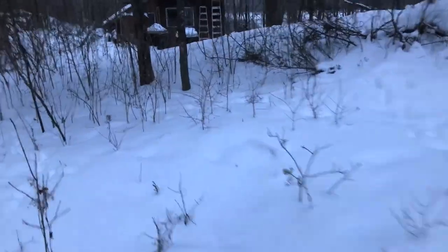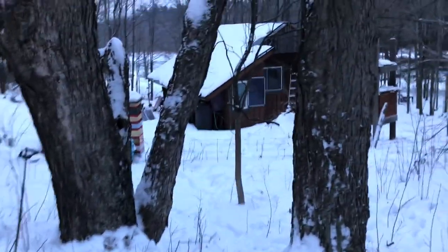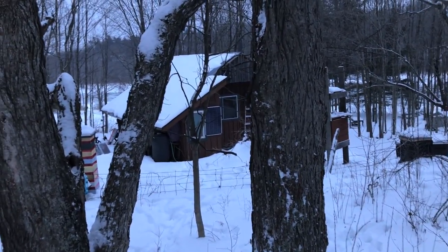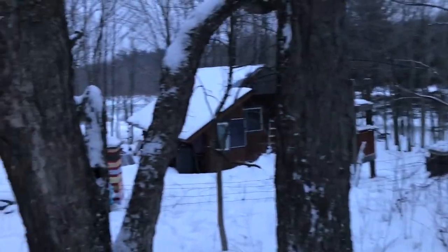Ah, whose little cabin is this? It's really nice. One of the very first times I was wandering around on the outskirts of my property, and I was hiking around for a couple hours, really got lost. Wasn't totally lost, I had an idea about where I was, but had no idea that I was so close to the cabin.